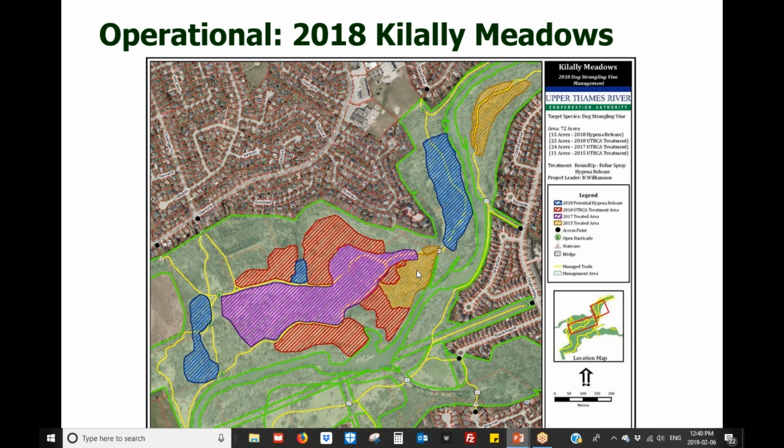We did a walkthrough with the folks managing that site and the folks doing the ecological restoration plan. We went in with the idea that we were looking for closed canopy sites, small to moderate sized patches where we could release, and to come up with a plan with the folks there. We did end up developing some additional release criteria after walking through the site.